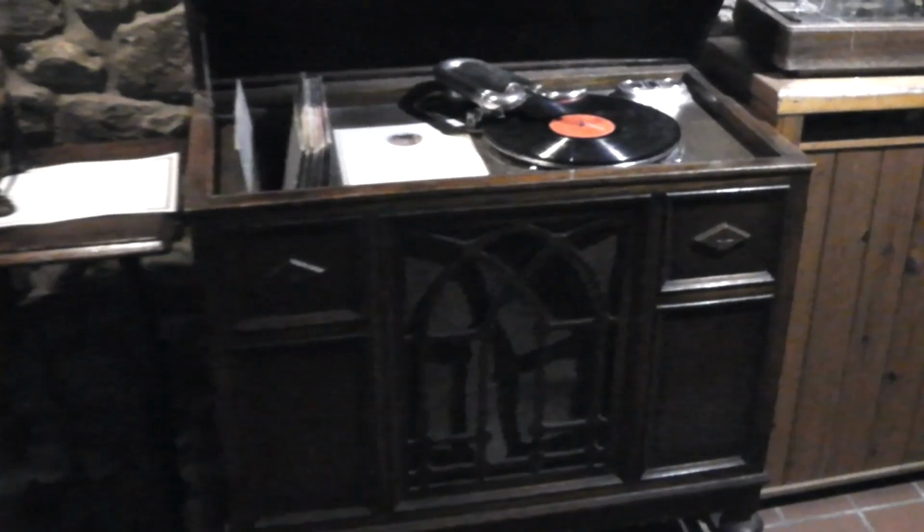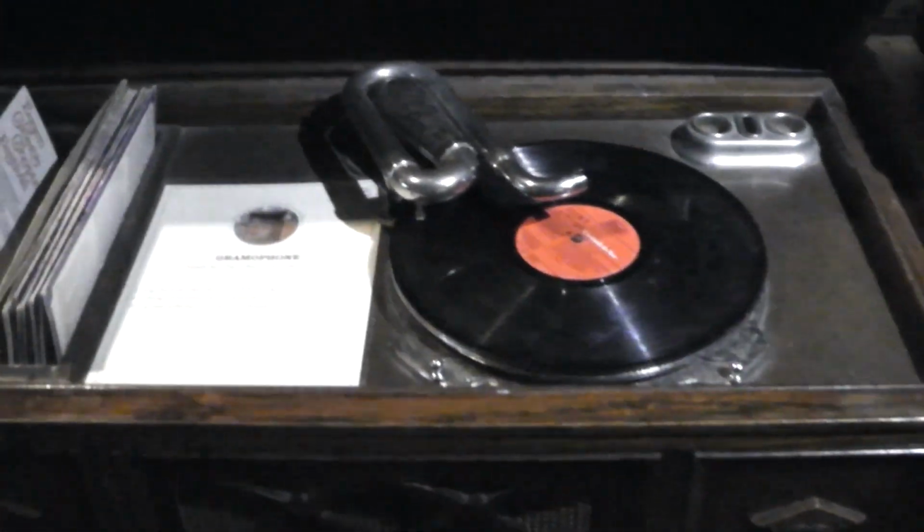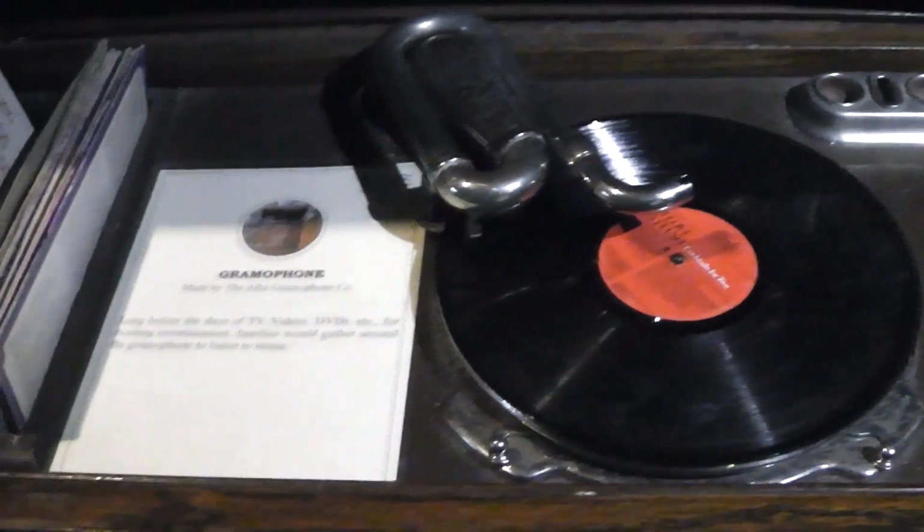Oh, really cool, a record player. Look at that. Oh, gramophone. Wow.